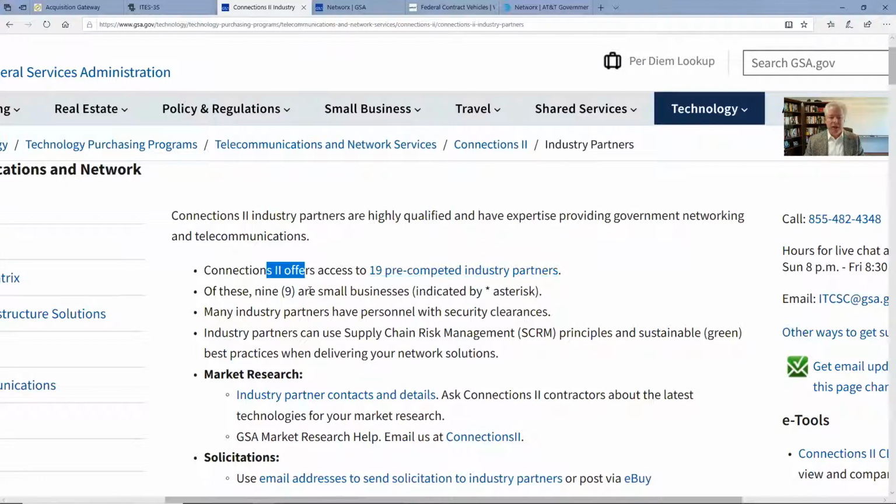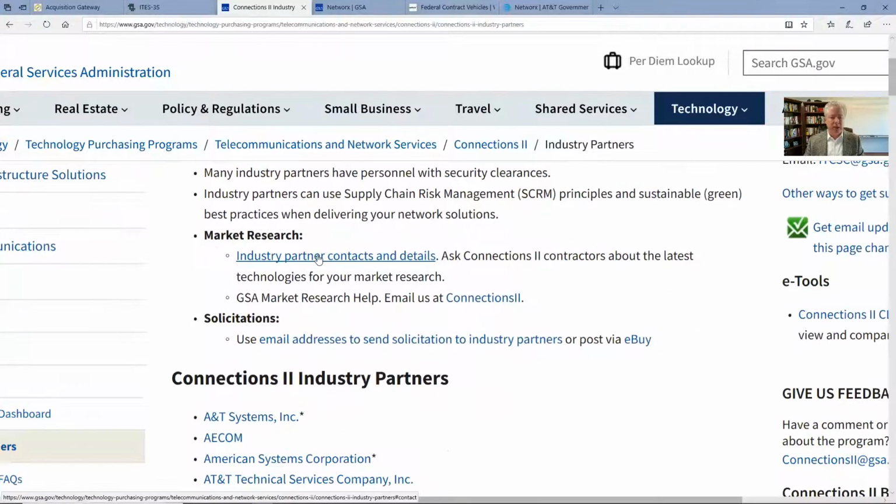You can see them here, and 9 are small businesses. Instantly in my head, I'm like, well, there's 10 that are largest that might use me as a teaming partner from a small standpoint. And there are 9 of these companies that maybe I could team up with and we could prime next time. So I want to talk to all 19 of these, or at least look into them and see who's out there. So right here, market research. Here's the industry partner contacts and details. And I haven't done any of this research yet, right?